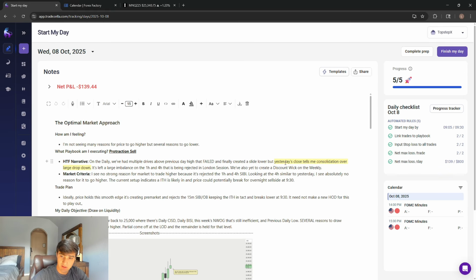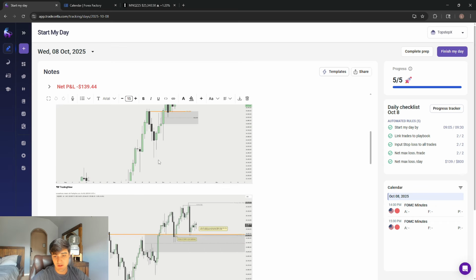And I note that yesterday's close tells me consolidation over large drop down, meaning the daily is telling me that we're probably not going to have a large drop down. But what am I looking for going into today? A large drop down. Why? Because of market criteria and how things were setting up. I saw no strong reason for the market to trade higher because it rejected that 1 hour and 4 hour SIBI that was left from yesterday.